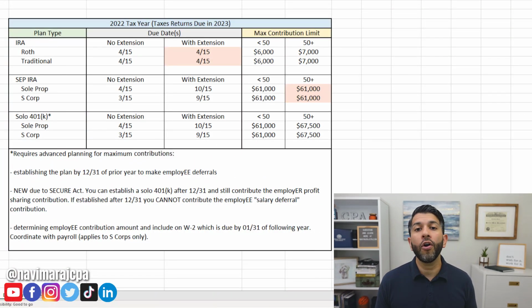Before we go too deep into the screen share, let me just quickly give you a little bit of a disclosure: the numbers that I'm talking about in here are your 2022 tax year numbers, but these numbers are adjusted for inflation almost every year. So if you're watching this in a future year, do a quick Google search and make sure that these limits haven't changed. I know for 2023, they've changed already. So again, 2022 tax year, for when you're preparing your taxes in 2023.